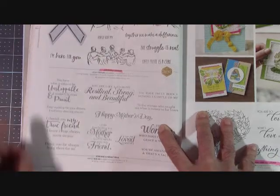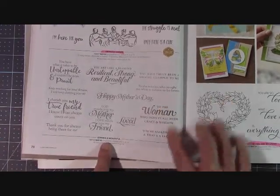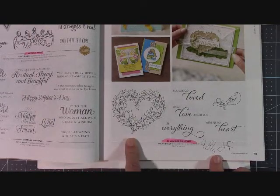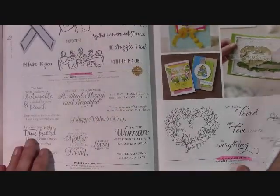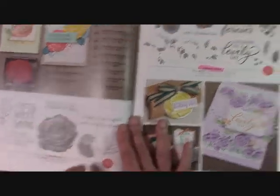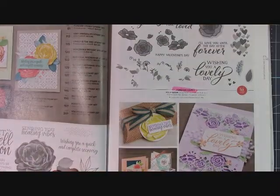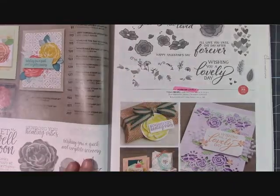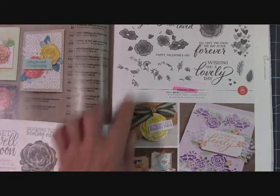Artfully Aware is retiring. Strong and Beautiful will stay. You Are So Loved is retiring, and it is 40% off. Healing Hugs will be staying around with us. Forever Lovely will be retiring. That's a fun set because it's a step stamping technique. So that is a fun set.